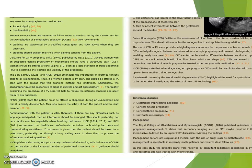Guidance around ectopic pregnancies mainly focuses on tubal ectopics, but with the incidence of Caesarean scar ectopics on the rise, the guidance should be updated. The RCOG recommend all non-emergency scans of suspected Caesarean scar ectopics are referred to a regional centre to confirm the diagnosis. Additionally, NICE state that women must be seen within a 24-hour period.